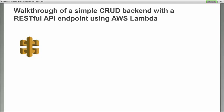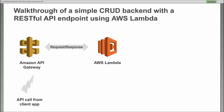So let's start with the API Gateway that we have created. And this is the REST endpoint, or the HTTP endpoint, which your applications are going to hit. Whenever this endpoint receives an API call from the client application, or the mobile app, or from the devices, we can configure it to trigger a Lambda function. Now, Lambda can respond to that trigger and can run your custom code to process that request.